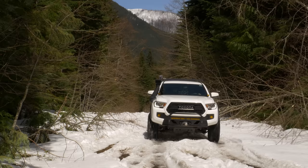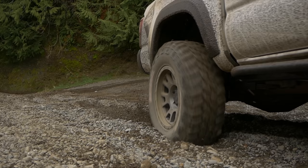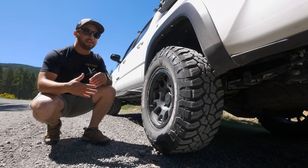And when you do that, the tire has a greater contact patch on the terrain that you're driving, whether it's a gravel road, sand, snow, mud, whatever it may be. And by having a larger contact patch, you also have greater traction. So that's one reason. The second would be, like I mentioned, ride comfort.